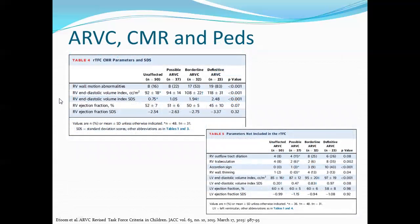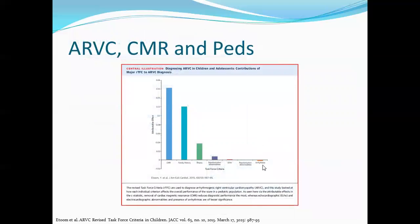And here again, these are looking at your different aspects. Regional wall motion abnormalities were in 83% of the patients who had a definitive diagnosis, and 53% who had borderline. Those are the patients that were considered to have it, and only 22% and 16% of the patients who were possible and unaffected. So it just goes to show that regional wall motion abnormalities of the RV really do play a role in the diagnosis. And again, this re-highlights that the CMR made the greatest contribution towards your diagnostic score.